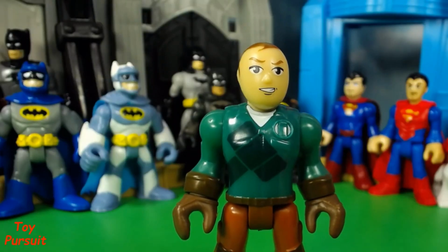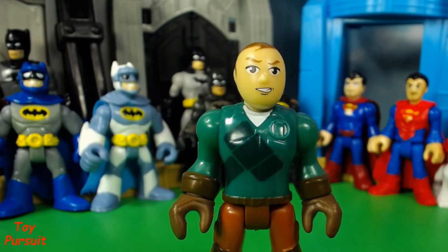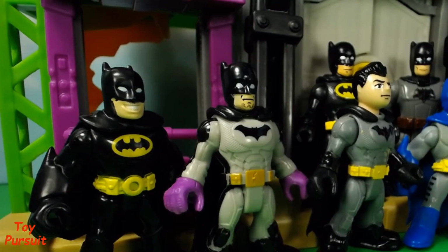Okay, it's time for one more look at all of these awesome Imaginext Superman and Batman figures.